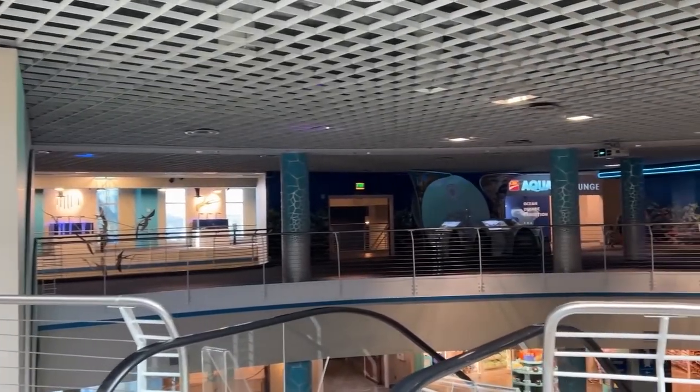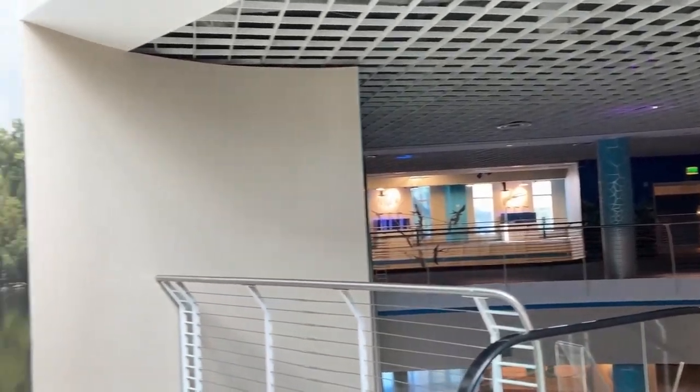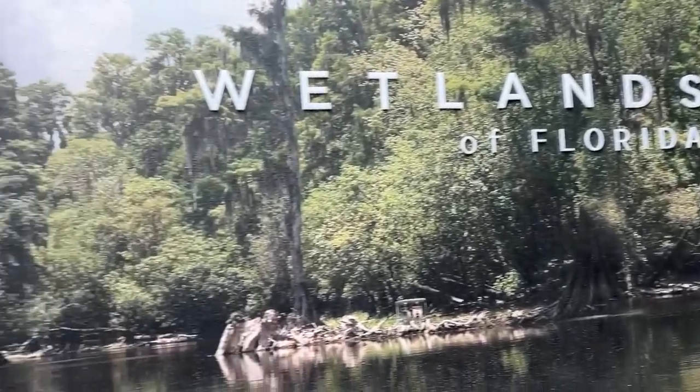Here we are at the top of the big, beautiful atrium, and we're getting ready to go into the wetlands area, and here we go.